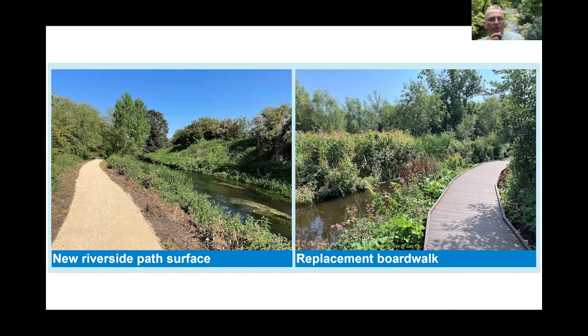So here's some examples, a new riverside path and a new boardwalk across in various places. Next slide, please.